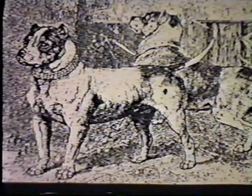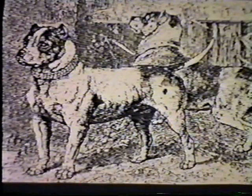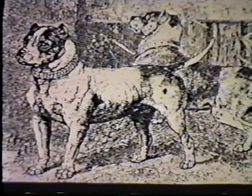Here we see in this print the old bulldog cross terrier. It was a dog such as this which James Hinks crossbred with a white English terrier in order to breed his white strain of bull terrier. And pictured here, in comparison with the old print, is undoubtedly the finest modern day example of the old bulldog cross terrier I have ever seen. Note the similarities. The dog in the drawing was bred in the 1800s. The dog on the left of the picture was bred in the 1990s.